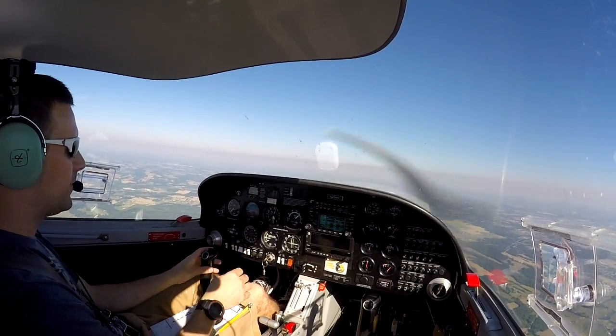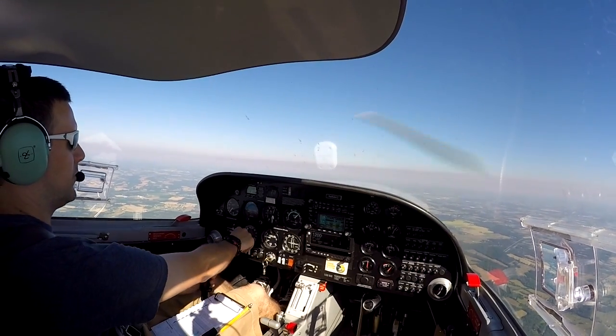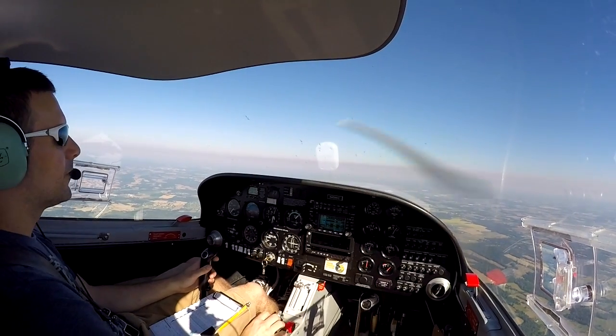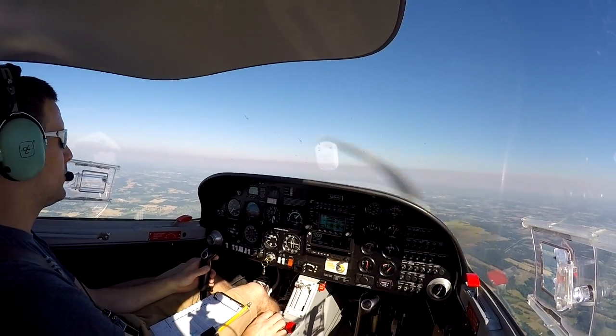Flight Design 21 Zulu Alpha, inbound for 25, full stop, 5 minutes away, Lorain County traffic. And Lorain County traffic, CAP 3427 will be at the top 2,500 feet, and we'll be looking for the Flight Design aircraft.